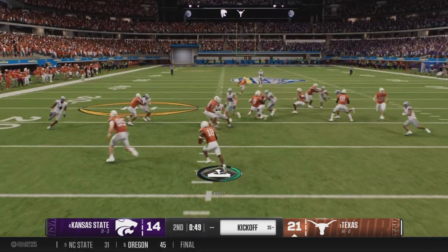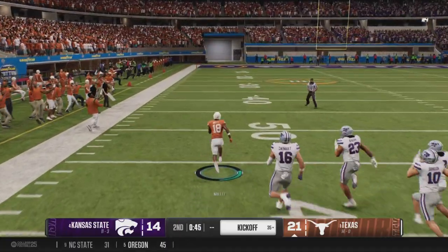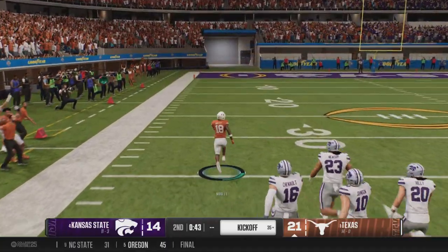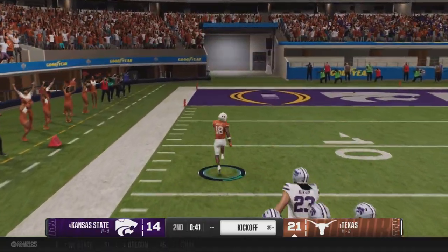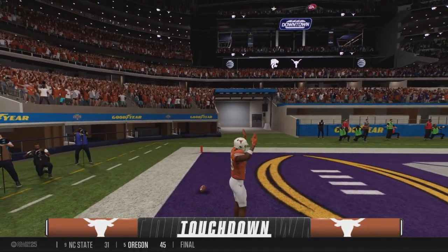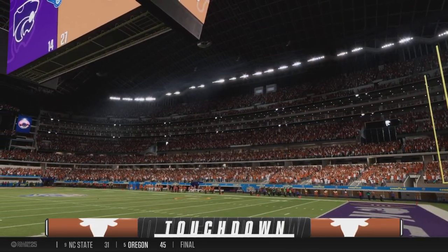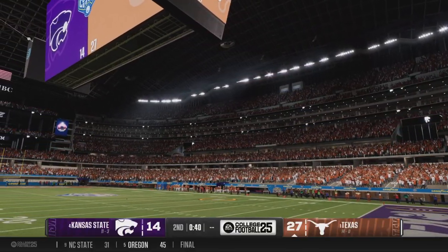And he takes this from inside the five. But he's got some space here. Gets some blocks. Can they catch him? Yes, all the way to the house. Touchdown. A kick return for a touchdown in a playoff game. This stadium has come alive.